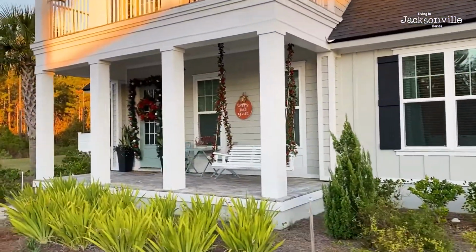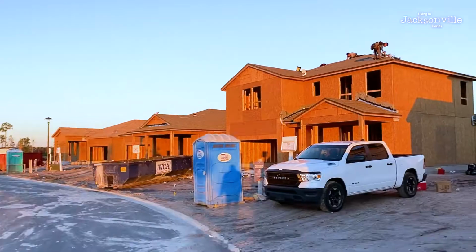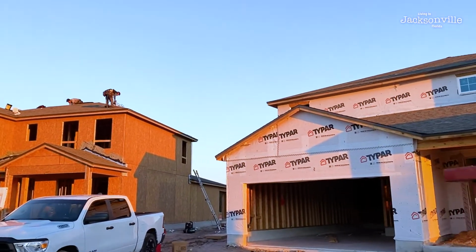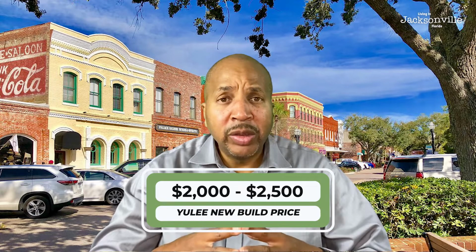So roughly to rent here in the Yulee area, you're looking at from $1,200 up to, for newer homes, pretty much built between 2015 and 2022, probably $2,000 to $2,500, depending on the square footage. So there's not a ton of rentals in Yulee. Again, there are homes there to rent, but not a lot.